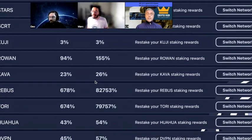So the APR is just the flat rate, and the APY is the compounding. And if you're compounding every half an hour, then of course you're going to get very silly returns because you're compounding 678% every half an hour. And of course, this will go down slowly. It already has. Those I think started out around 900-ish% last week. So they're already down by a third, right?